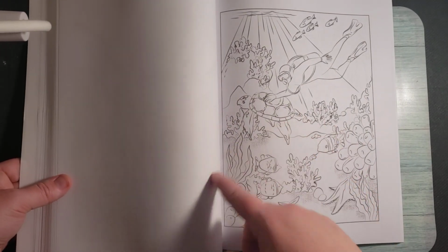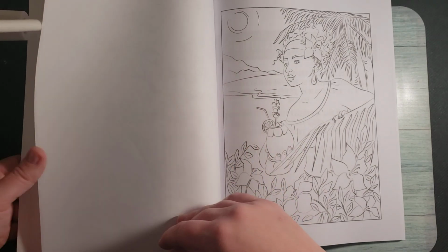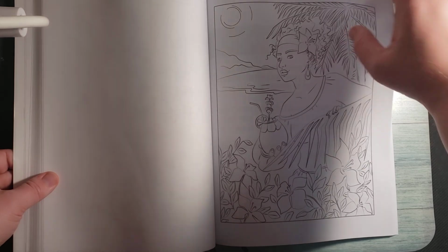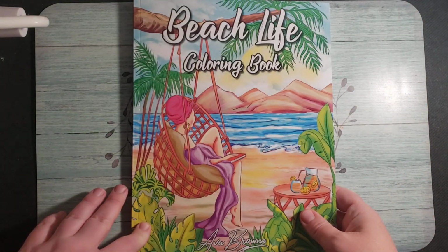There's one. She is kind of right next to the turtle, or could be a guy. Another island woman. And then the duplicates will start there. So that is Beach Life coloring book.